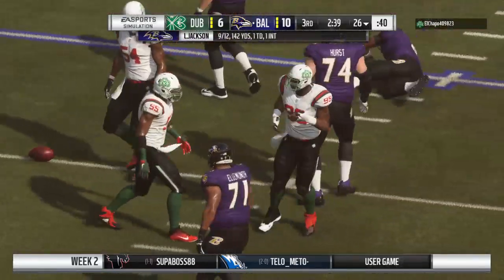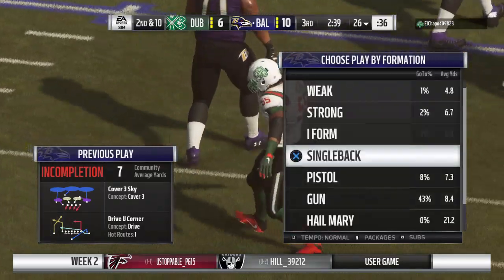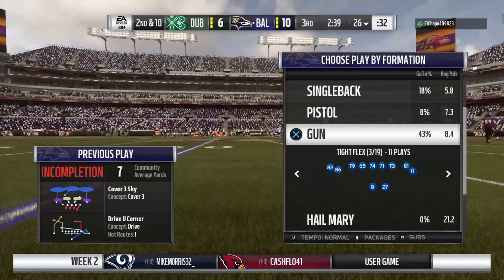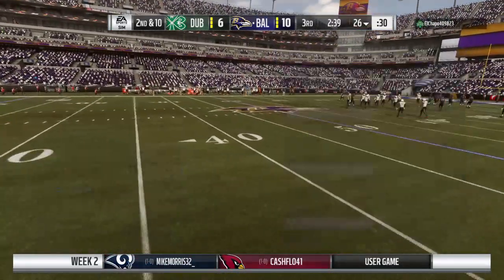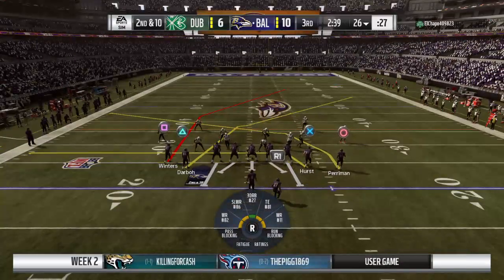Now Jackson on 1st down. Incomplete. Didn't have a receiver open downfield, and as it turned out, couldn't even find his outlet man because of the coverage. It was way too tight, unable to find anyone open. Once again, they'll come up on the 26-yard line, 2nd and 10.